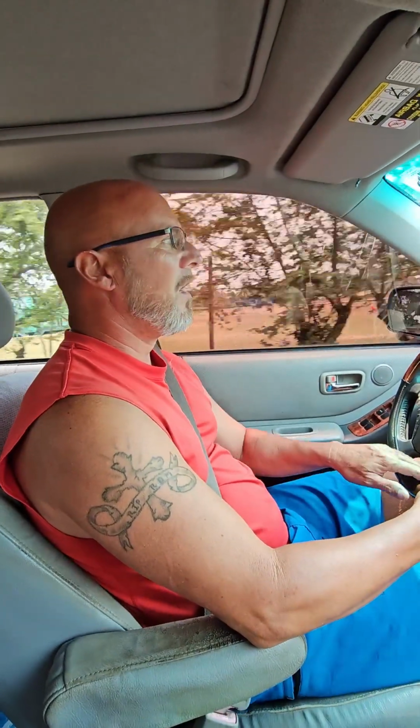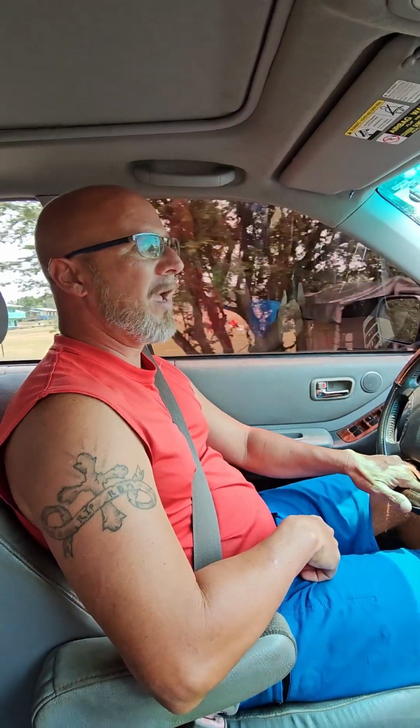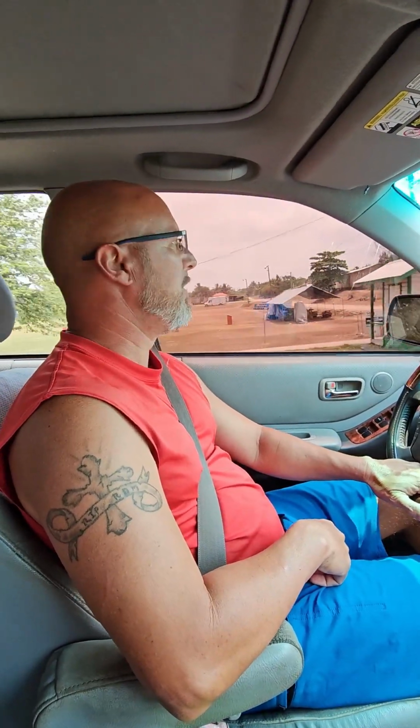Today the temperature here in Belize is supposed to be at about 101 actual temperature, which means it's going to feel like probably 110 or 112. We're in the middle of a heat wave here right now. It's been really hot. Looking at the weather, we're forecasted for the next 30 days to be 100 plus degrees Fahrenheit every single day. So going into next month is going to be really hot.